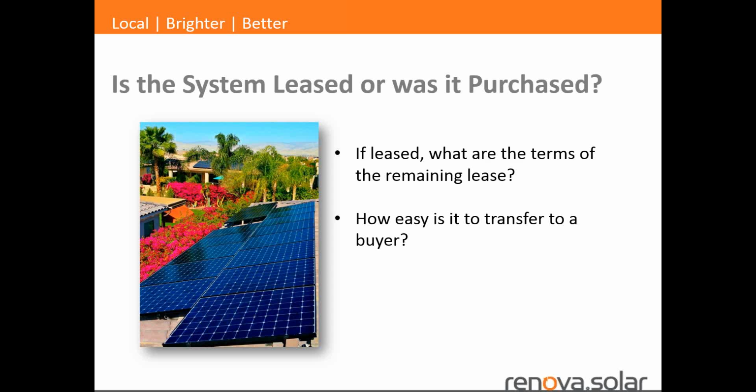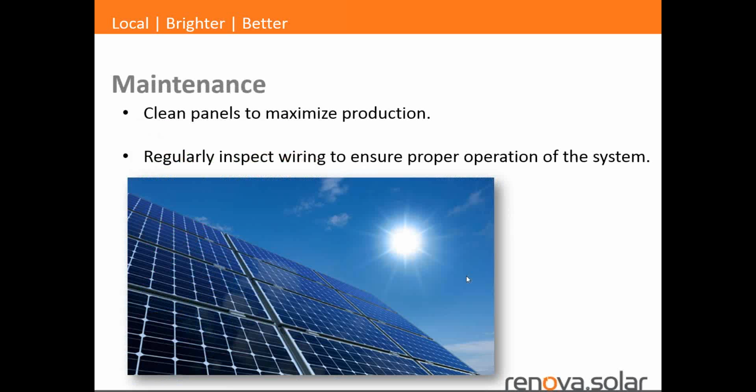So at the close of escrow, everything with the lease is taken care of as well. So it's really important to ask questions about what the lease term is, the remainder of the lease, and whether it can be purchased out. That could be a negotiating tool, something to know.